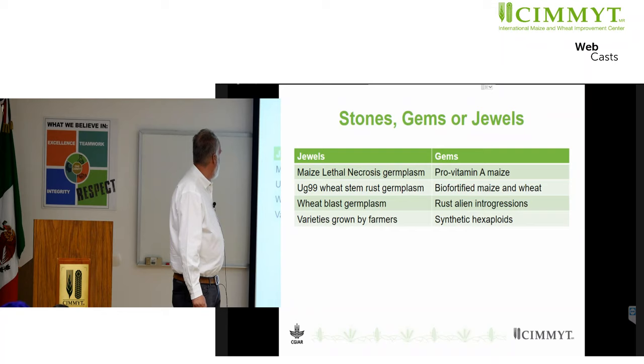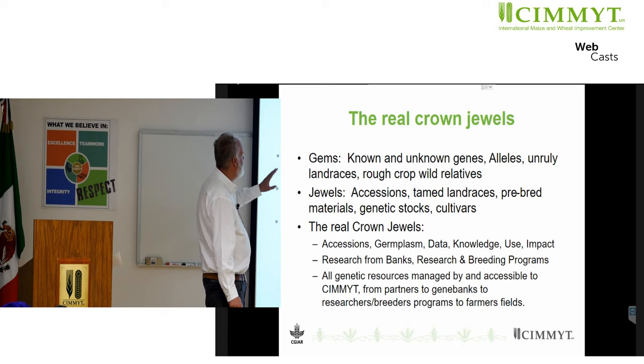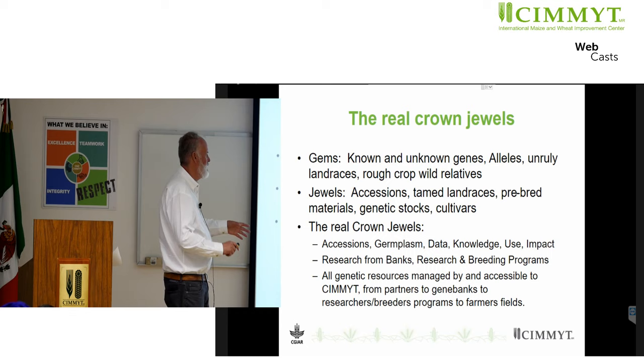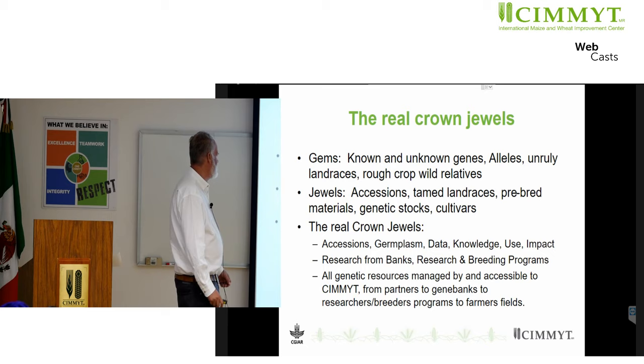And so, from my perspective, the real crown jewels of the CGIAR, the gems would be known and unknown genes, unruly landraces, rough crop wild relatives. The jewels would be the accessions, kind of tamed landraces, pre-bred materials. But from my perspective, really, the most important crown jewels of the CG system are not the gene bank.